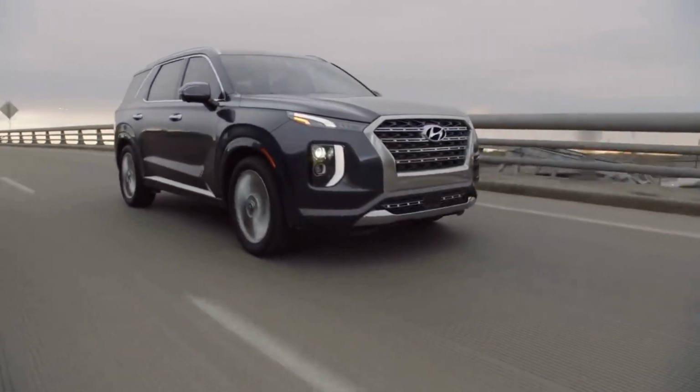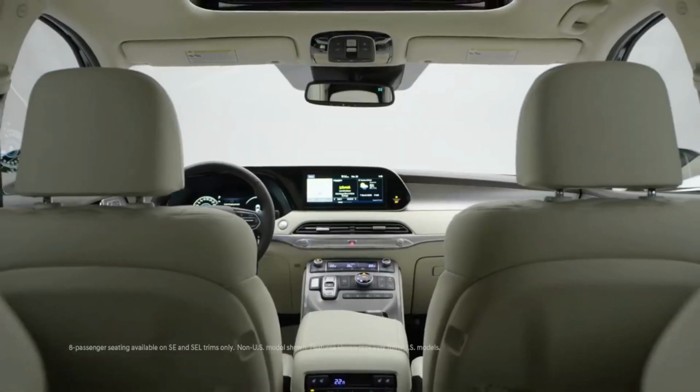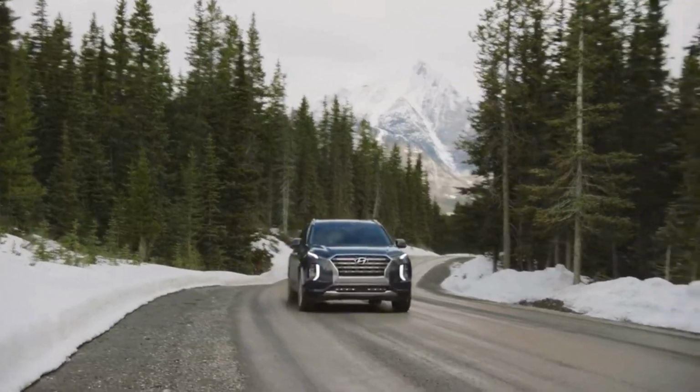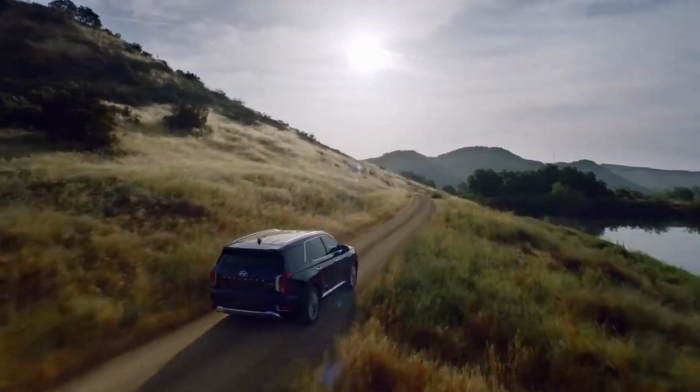Inside the expansive cabin, the Palisade offers absolute luxury and comfort for everyone, starting with 3 rows of quilted Napa leather seating. A heated leather steering wheel and heated front seats offer cold weather driving comfort, while ventilated seats will help keep you cool all summer long.